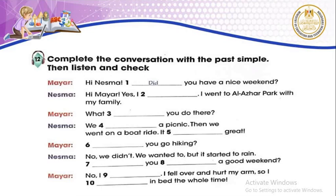Hi Mayar, yes I did. I went to Al Azhar Park with my family. Number 3, Maya said, what? Yes, what did you do there? Number 4, Nisma, we had a picnic, then we went on a boat ride. It was great. Yes, we can write was. Number 6, we can put did. Did you go hiking? No, we didn't. We wanted to, but it started to rain. And number 7, did you have a good time? Number 7 will be did, and number 8 will be have.